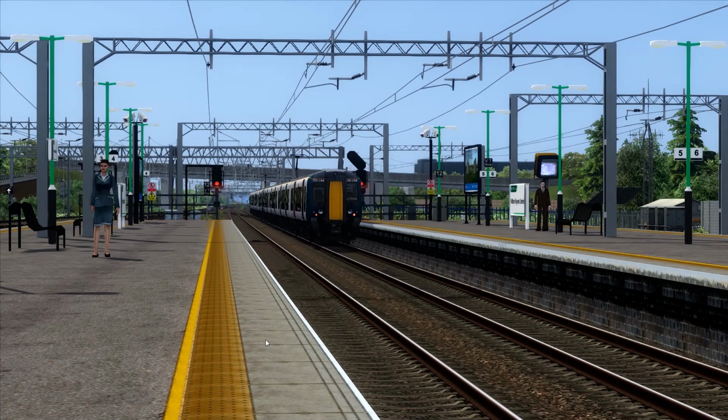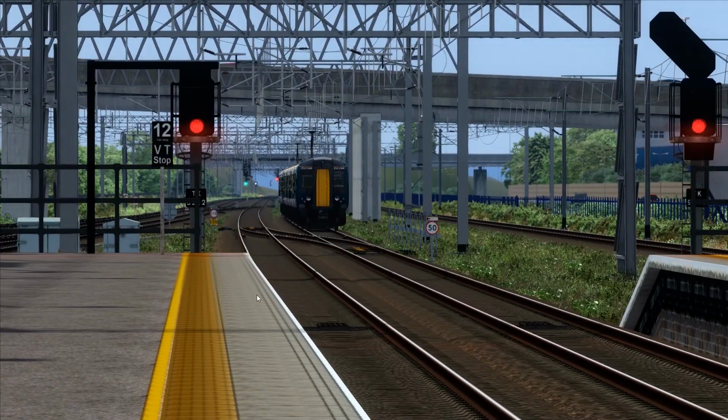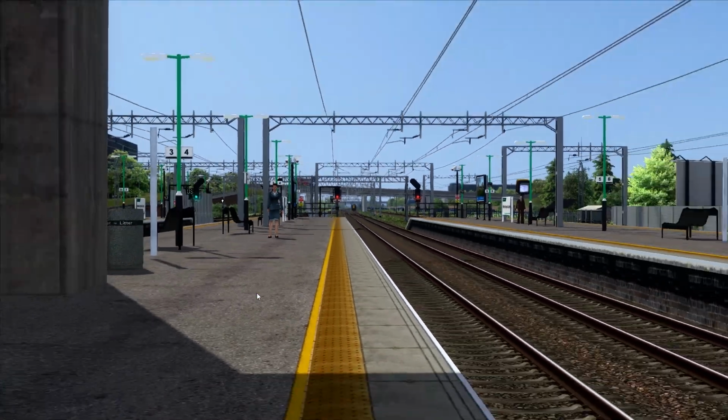All that confusion just because I put a couple of Pendolinos on the wrong track, but there we go, it does happen, so meh. 352-58, 352-44 there, heading out to London Euston only now.